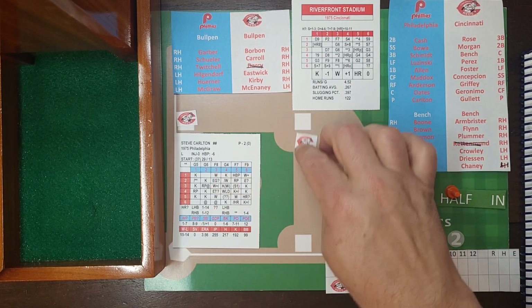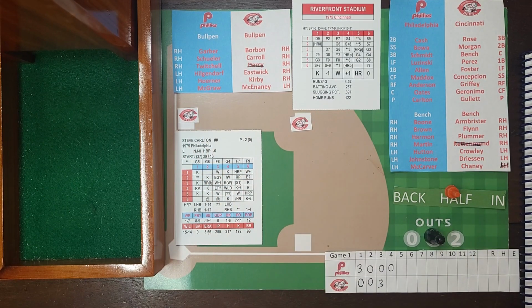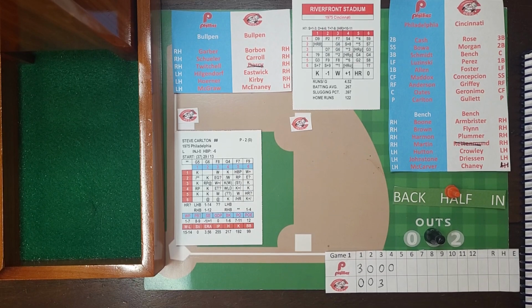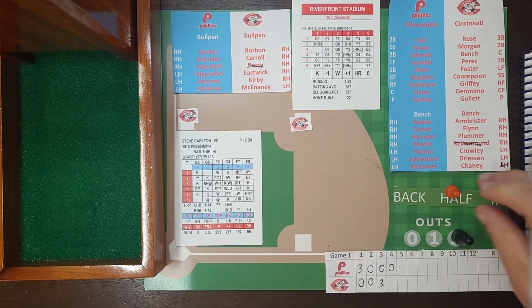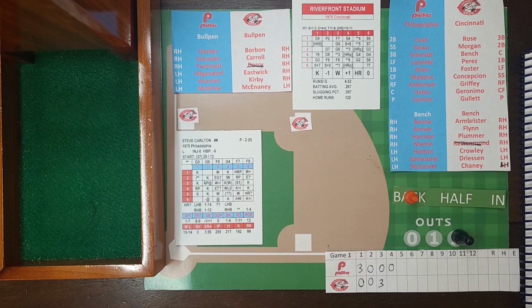So it went down the line. Schmidt was not able to get to the bag before Geronimo got there. So his only play was to throw out Rose at first base. It's going to go 5 to 3 for out number 2. Both runners will move up. And, of course, the infield will now go back to their normal depth with 2 outs. And it's going to bring up Joe Morgan.